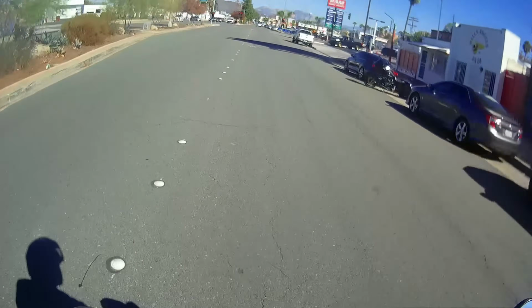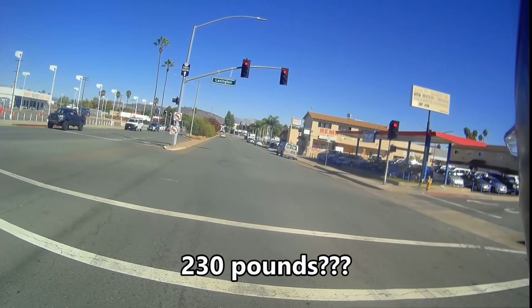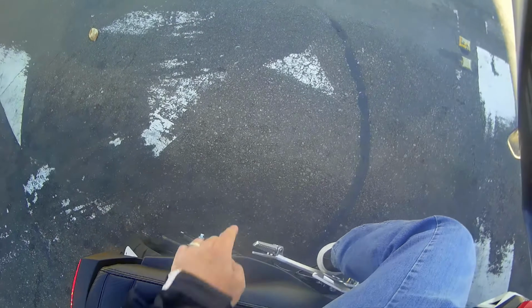This thing's tiny. Love it. What the hell's the weight limit on this? I gotta figure this out. This is funner than a bag of cats. This thing has passenger pegs.